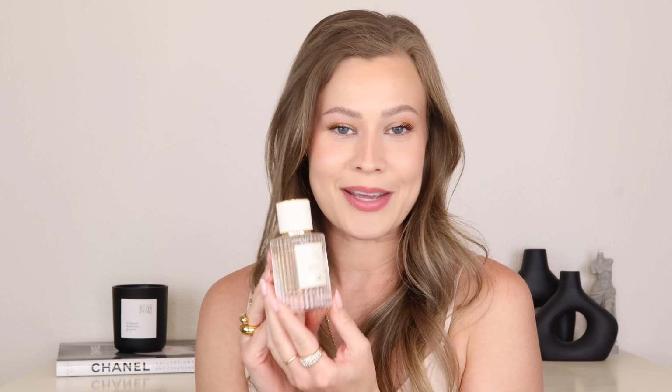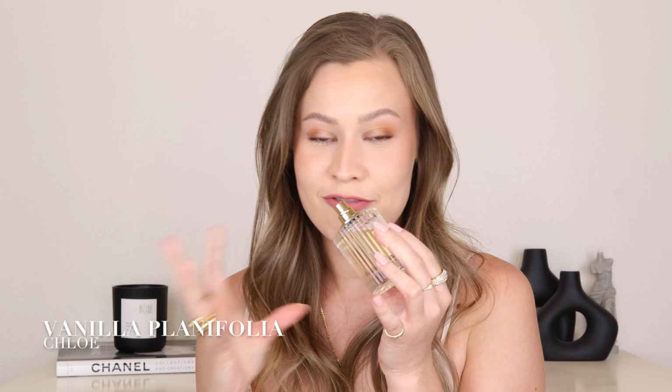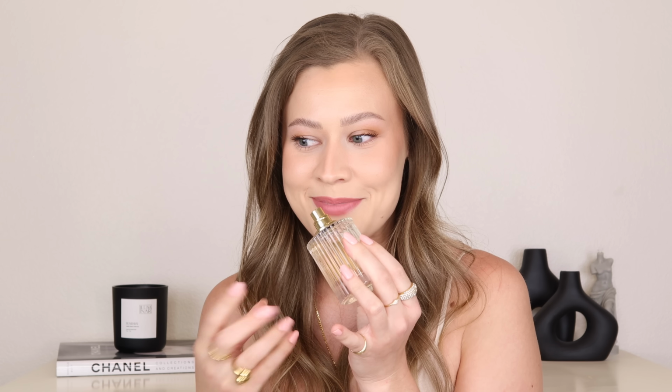Then from Chloé, I have Vanilla Planifolia. This is such a beautiful, feminine, romantic smelling perfume to me. Every time somebody compliments me on this scent, they specifically say, like, you smell so pretty or lovely, beautiful. Vanilla Planifolia makes me think of a romance right out of a Jane Austen book.